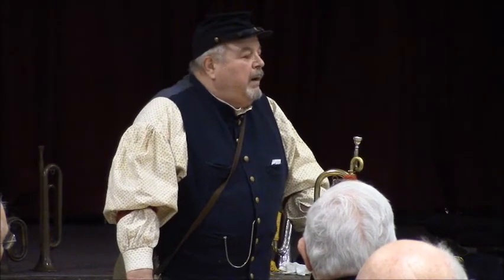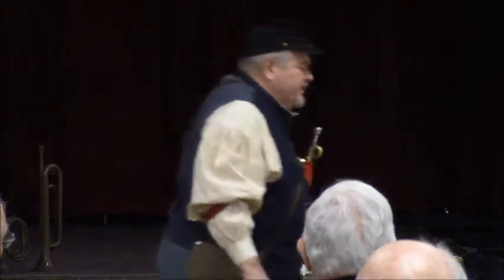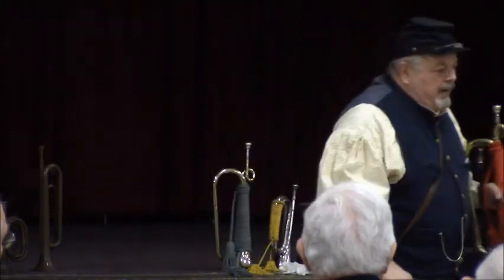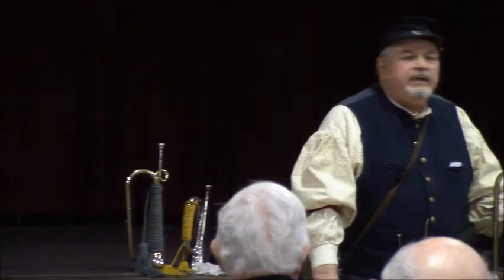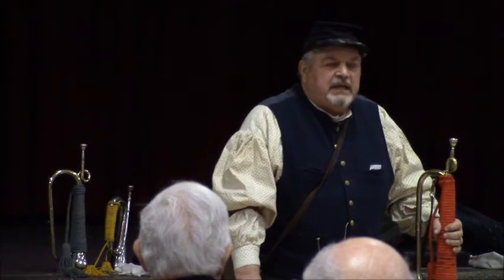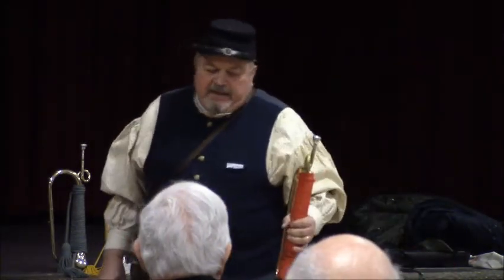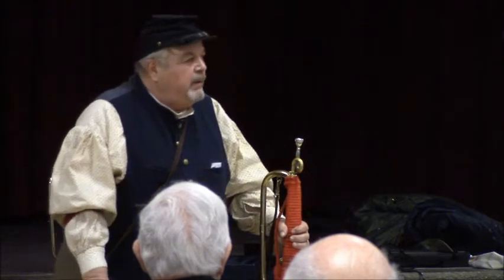An 1835 manual, and the last two lines of this tattoo have the same notes as modern day taps. So they tweaked it a little bit. Some notes were held longer, and it's the most beautiful 24 notes in bugling. It's also known as Butterfield's lullaby. So taps was sounded that evening, and everybody loved it. It was more soothing, and it's used to this day.